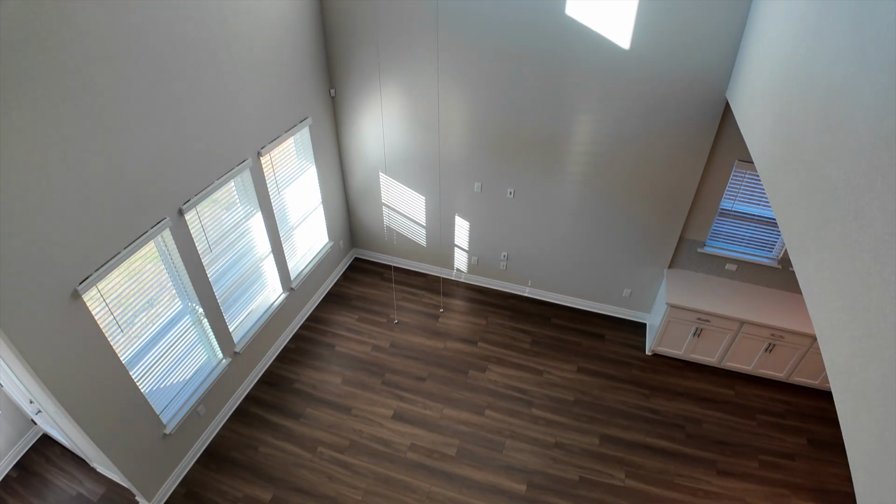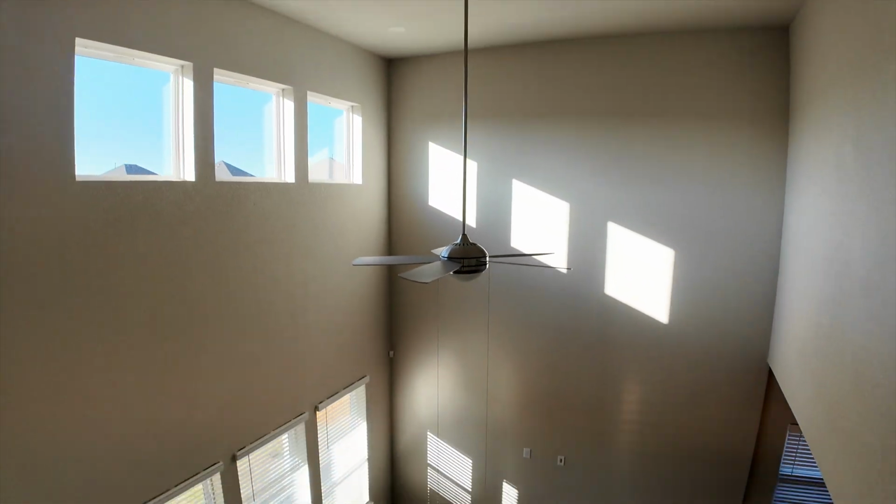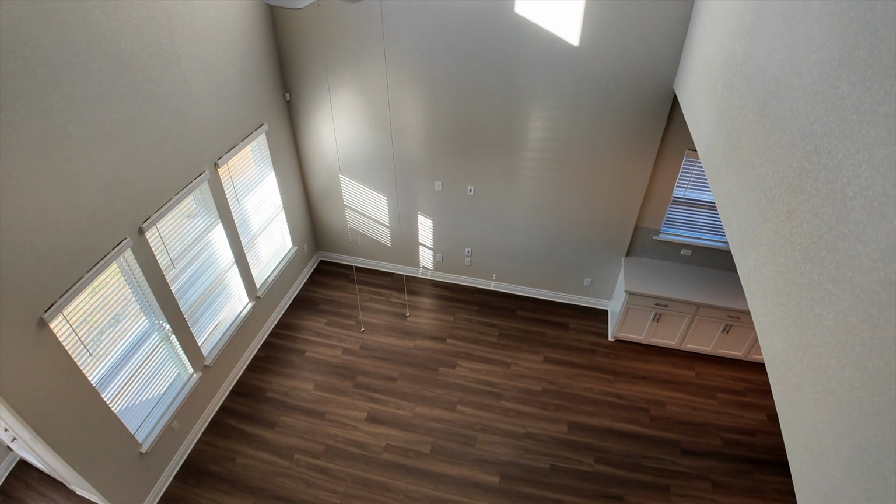I am upstairs in the game room or the loft area, whatever you want to call it. And I told y'all I would show you this view from the top story. I'm gonna swing that camera around. This is a very, very beautiful view of the house from the second story. Again, you have those 3 windows up there. And I just love views like this.